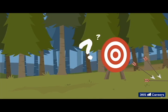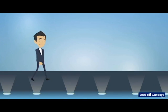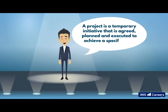So what is our goal? A project needs a goal. We need to know where we're going. On top of this, we must ask, does achieving the goal even require a project? Remember the definition of a project. A project is a temporary initiative and is agreed, planned, and executed to achieve a specific goal.